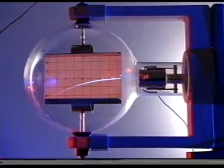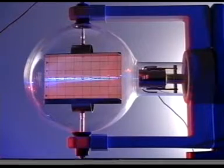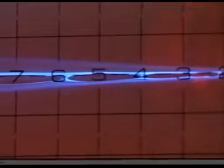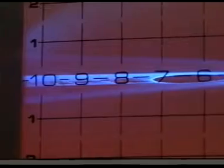From this, Thomson concluded that cathode rays must be made of negatively charged lightweight particles. He'd discovered what we now call electrons and went on to say that electrons were part of all atoms.